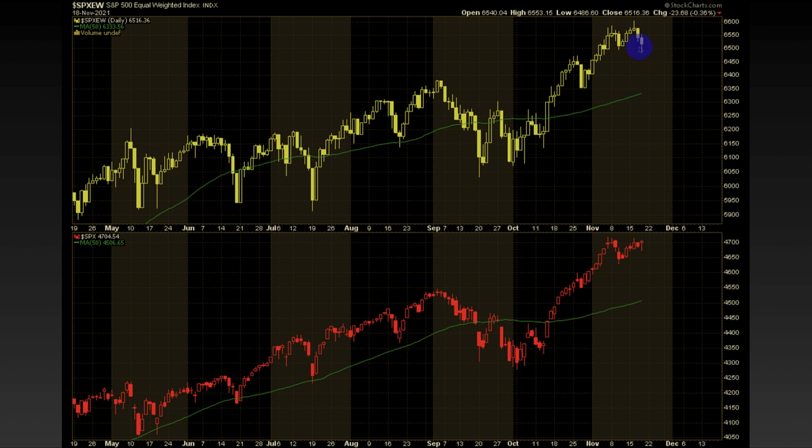Here's the absolute performance of the equal weight right here, right? And then the S&P 500 down here. As you can see, equal weight actually went down today. Meanwhile, the S&P 500 held steady. Why can that be? Well, for the reasons we just discussed.